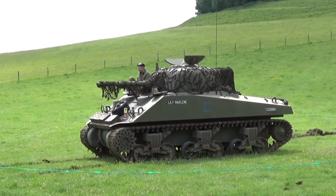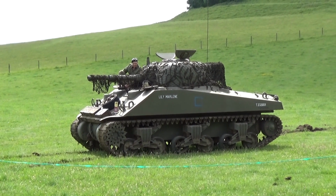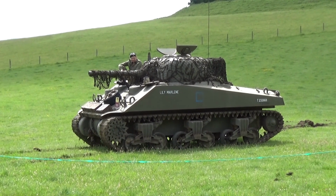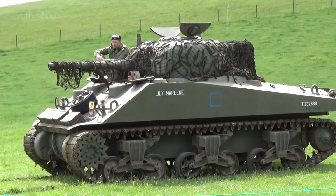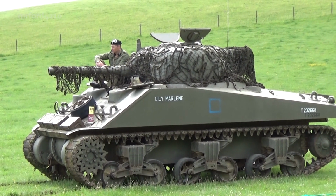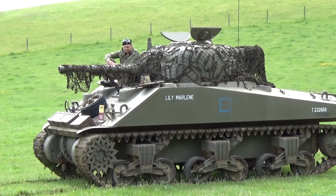So Steve mentioned the high profile. If you look at the Sherman side on now, I imagine many of you will be familiar with Market Garden, with 30 Corps trying to get up those high-banked Dutch roads. It's like ducks in a shooting gallery to the German anti-tank gunners. It was a dream come true. Both tanks were fairly vulnerable from a side-on flank shot, particularly the Sherman, even when they were up-armoured.